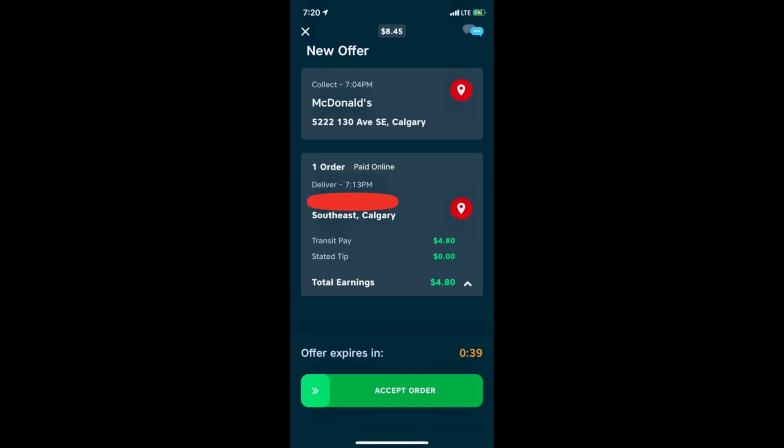What else? The app update as well. Recently in my area, we got an app update. And now I know this hasn't been rolled out or isn't available in all areas, but the app update is awesome. It actually offers you the order first. So what I mean by that is you'll get your order pop through, but it's an offer, and you can accept that offer or you can just let it pass.